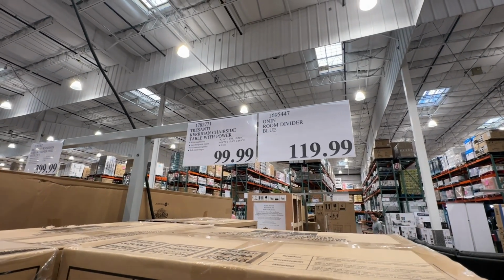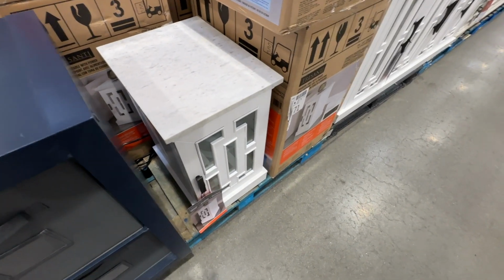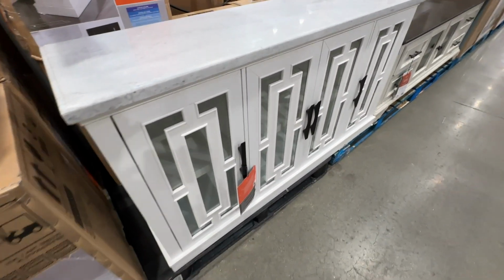So go into your Costco, and every Costco is different. This is one thing that I did find out. If you have a bigger Costco, there's more selection. If you have a smaller Costco, there could be less. Stuff comes and goes so fast.